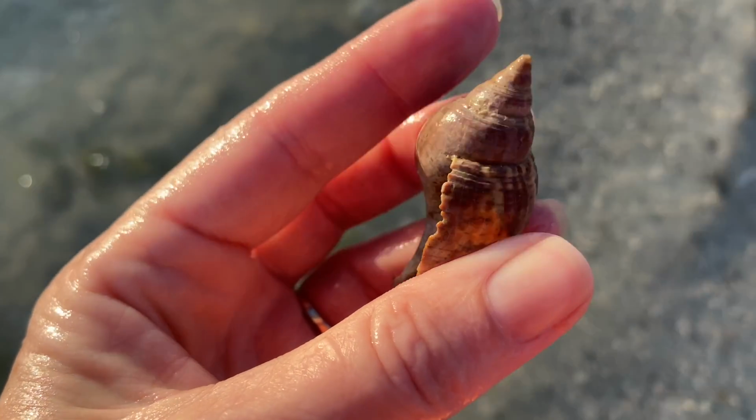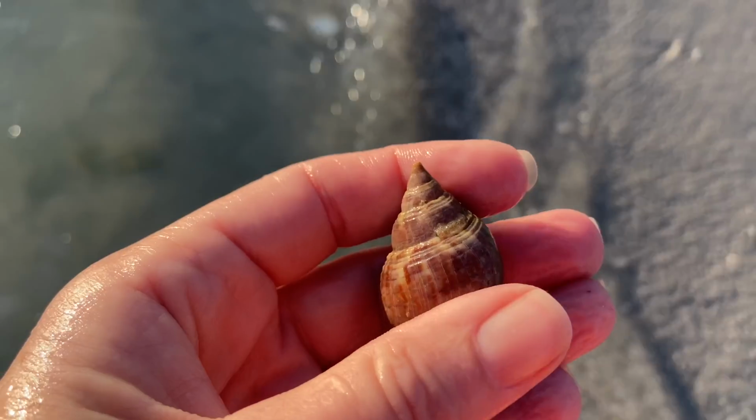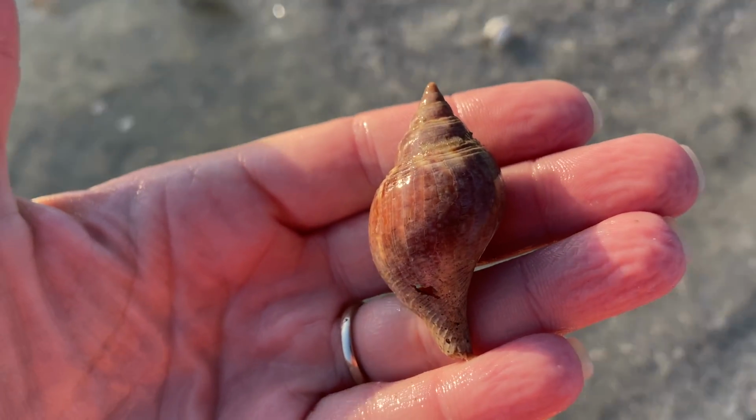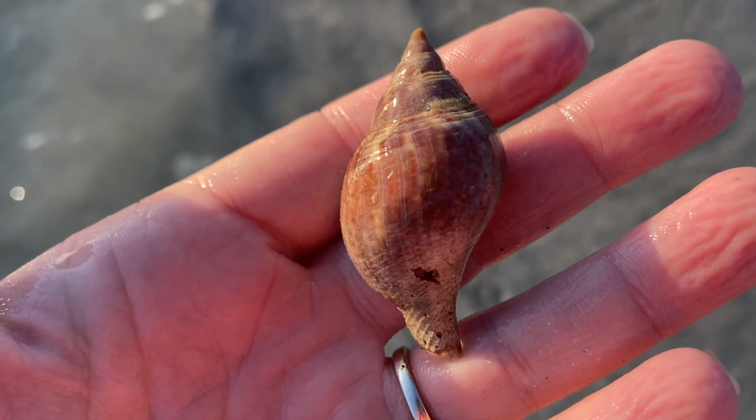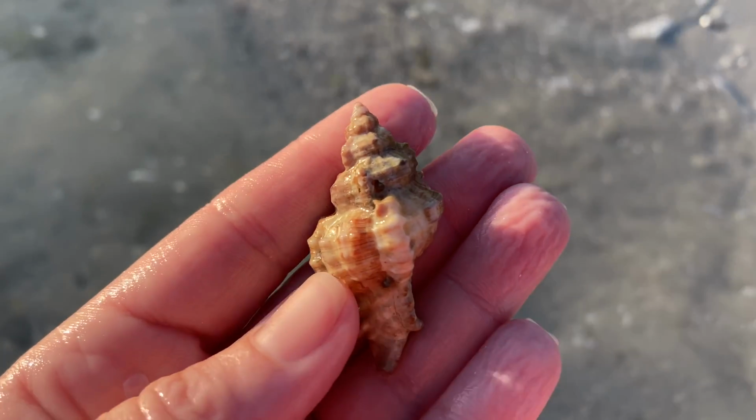This is a true tulip. It's a little bit beat up, but I have a very hard time finding them. So I'm pretty happy with that. It's a little beat up. It's got a little hole in it. Still happy with that true tulip.